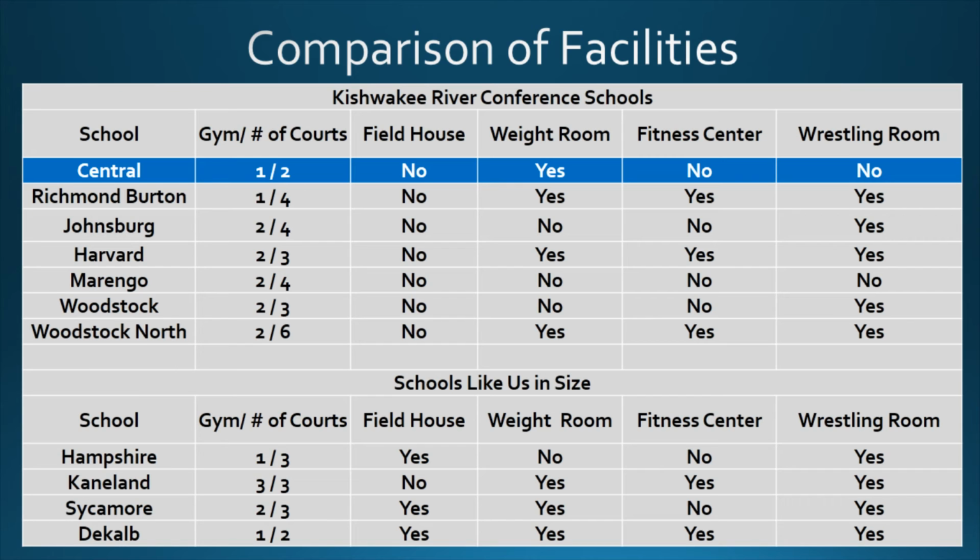The other comparison we wanted to provide for our community members is schools that are like us in size. So you can see the comparable in terms of the gyms that they have and the number of courts, as well as if they have field houses or not. You might quickly go to DeKalb, which reflects 1 gym with 2 courts, but if you look just to the right of that, you can see they also have a field house. You can see that with this comparison, Central High School definitely is not in line with many of the districts that we actually participate with in terms of our athletic events.